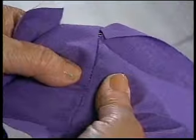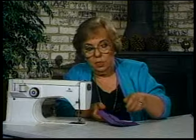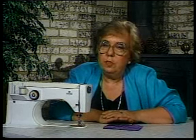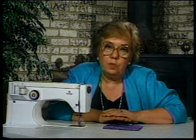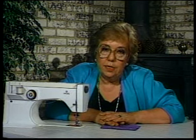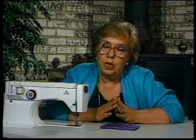Now, you see? Your seam is crossed. This is also a great tip for plaids. When you're using plaid, all you have to do is set the bar that you're trying to match of the plaid, take the top layer and set it approximately 1/8 of an inch ahead of the lower layer.